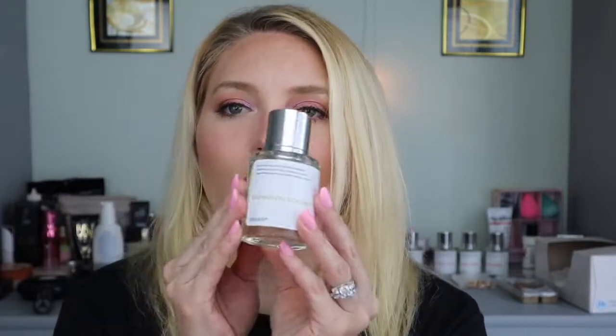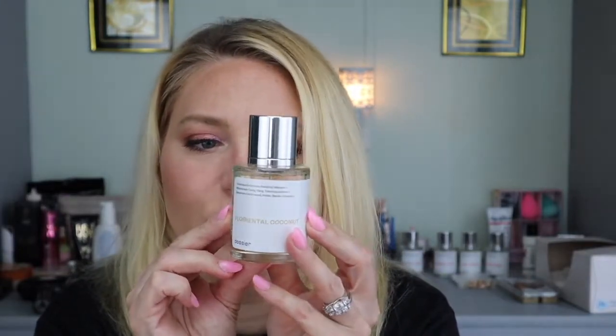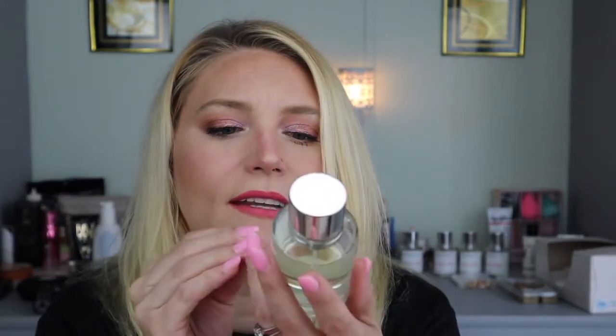But yes, the bottle looks like this. It is beautiful. And like I said, they start at $29. I can only imagine how much this Tom Ford perfume goes for. No joke. Tom Ford ain't cheap. Here goes the mascara. But, I love it.